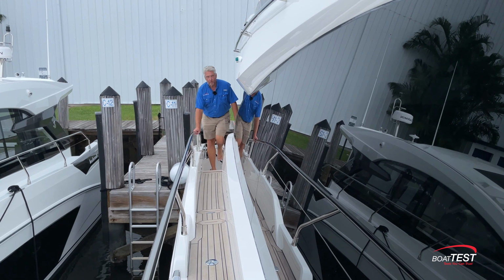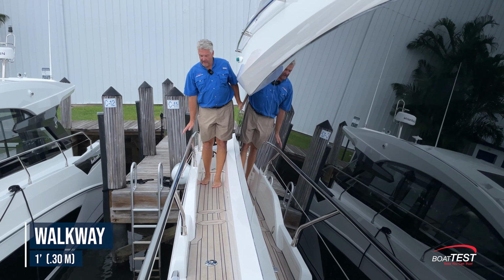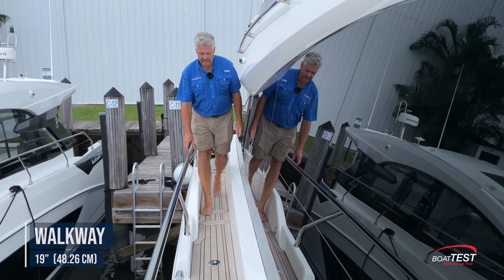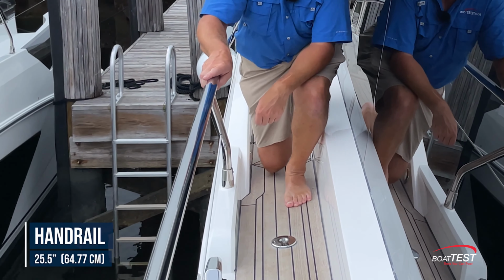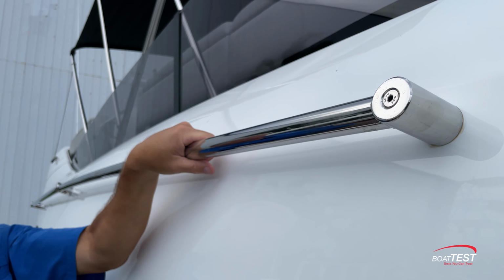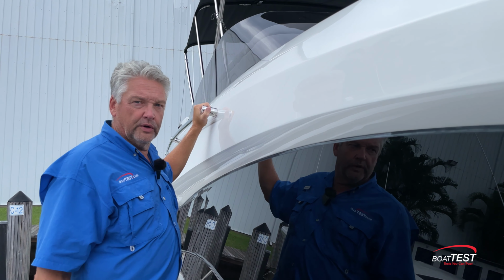There's 2 steps up to the walkway, which is 1 foot wide and at the handrail 19 inches wide. To the top of the toe rail is 4.5 inches, and it's 25.5 inches to the top of this handrail. There's also an inboard handrail that's super strong and made of stainless steel. I'd like to see this continued even further forward.